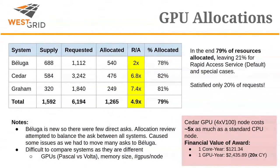GPUs, and I have to say that is one of the most painful parts of the February face-to-face meeting. A few of us get together, and I'm afraid we just end up cutting and slashing, because you can't automatically cut the requests by a factor of 5 or 6 or 7, and it's very tough. We look at each one, look at the scores, look at each proposal, and try to figure out what they could really do with. In the little pink box at the bottom, I just note that for instance, a Cedar GPU node costs about 5 times as much as a standard CPU node.